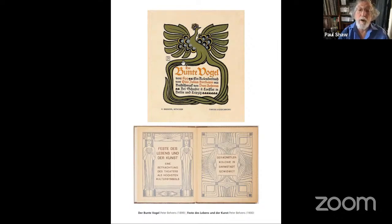So in this Der Bunte Vogel title page, that is the peacock, and this is his Art Nouveau peacock, which is typically Art Nouveau, but the type here is a Schwabacher, and it looks kind of out of place against this sinuous organic bird, even with the little decorations put in for paragraph breaks. Several years later, Behrens did an Art Nouveau book about the Darmstadt colony where he taught, and he set the whole thing in sans serif, which would have been a very radical move at the time. Roman was radical enough for some of the Germans, but sans serif was even more radical. But it blends in a lot better with his illustrations and his decorations.